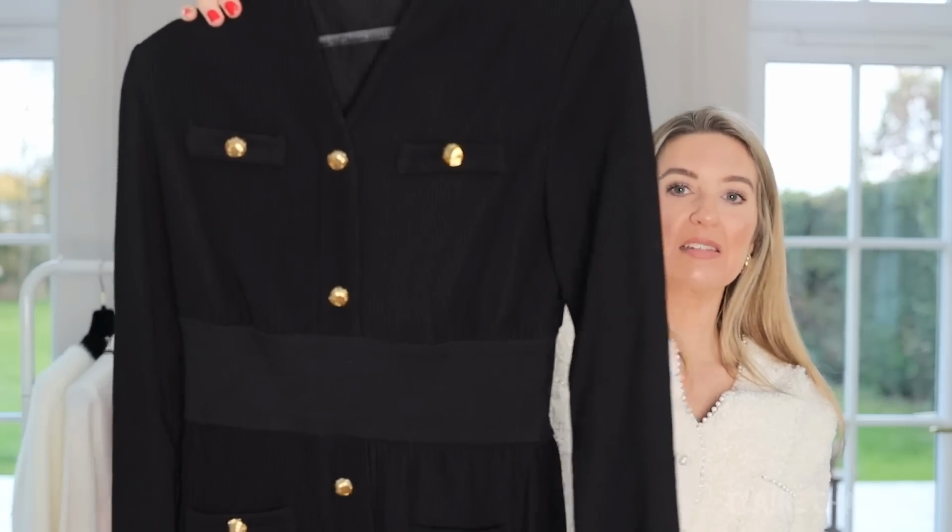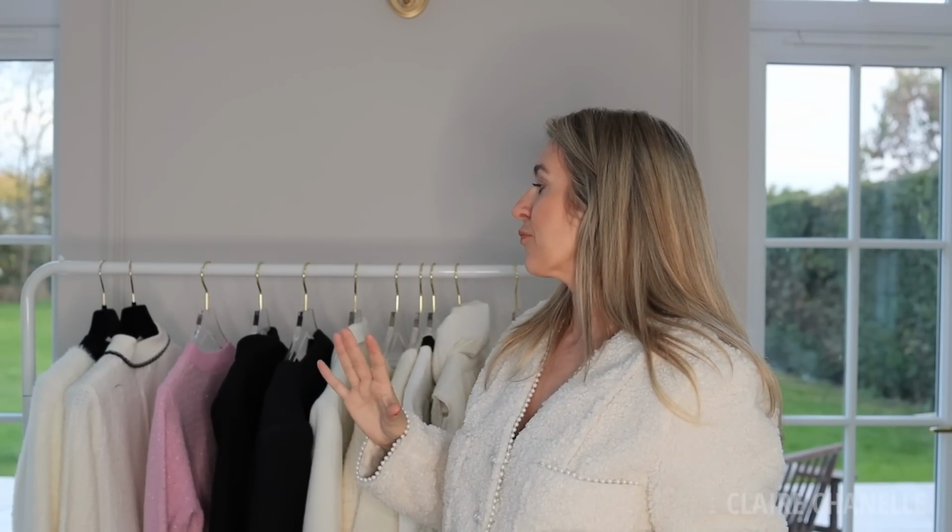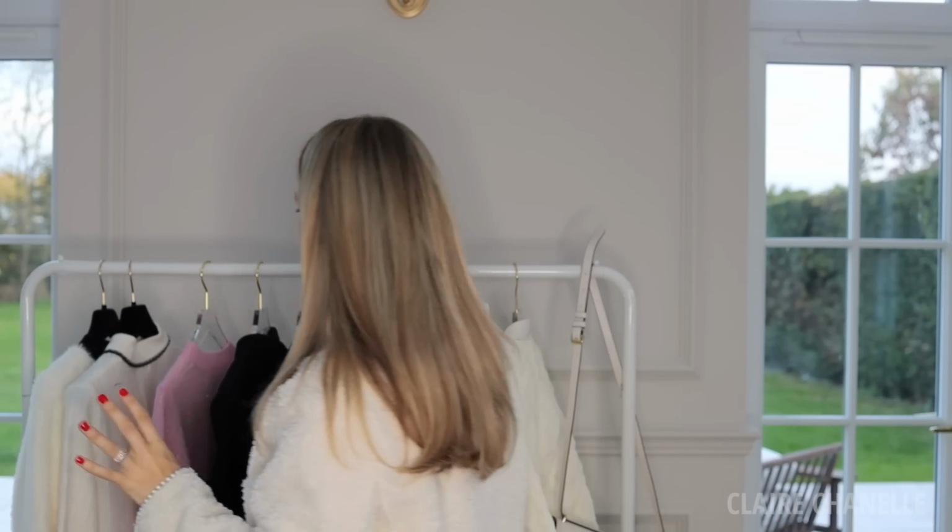Good for the winter because it's long sleeved. I feel very comfortable in that. Such a good black dress to have, and the price points are just amazing. Everything you see here, the majority of it is around £70, £80. Go check out the prices, they're amazing.